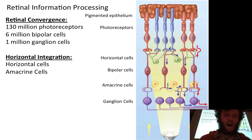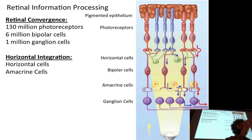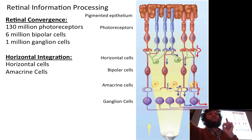There's also horizontal integration, which is mediated by horizontal cells and amacrine cells. These are the cells at the junctions of the sensory receptors, the rods and cones, and the bipolar cells, or the bipolar cells and the ganglion cells for the amacrine. So what does that mean? That means that not only is there convergence, like vertical integration, at any given step in this process a bunch of the cells over here are communicating and affecting the way the cells in an adjacent bundle are going to be functioning.